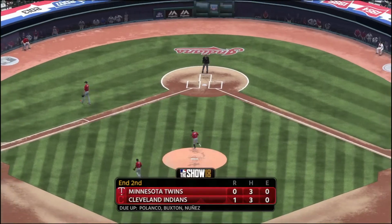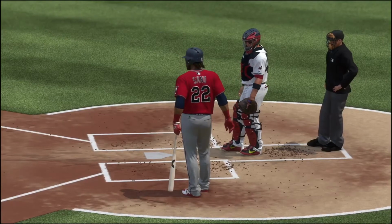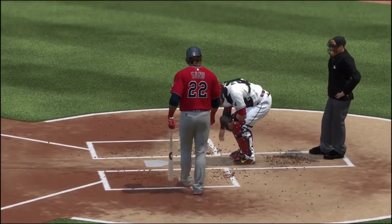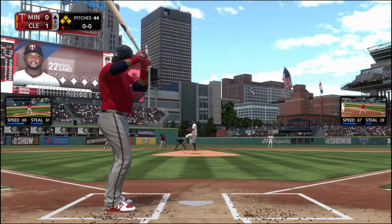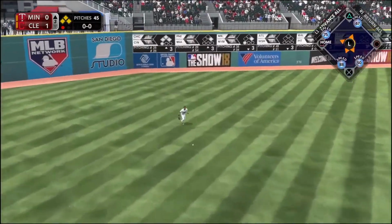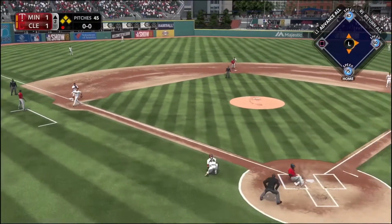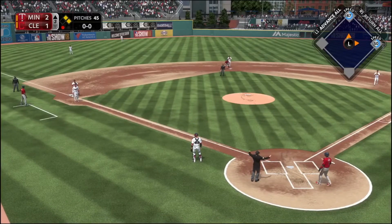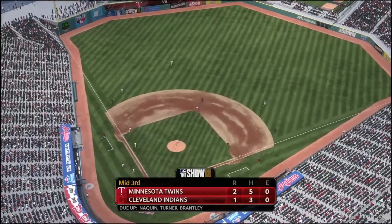At the end of inning number 2 here at Progressive Field, we go to inning number 3 now. Miguel Sano stepping into the box with the bases loaded and 1 out. Here's the delivery from Kluber, and Kluber gets hit into the left field area. And the run comes in to score. 2 runs come in to score. The Twins lead at 2-1.